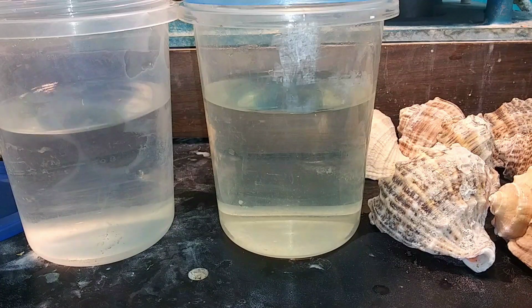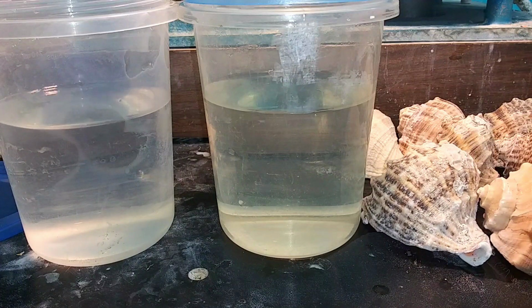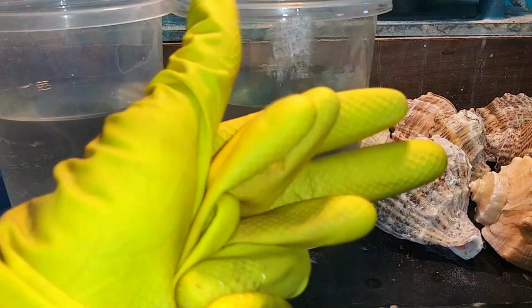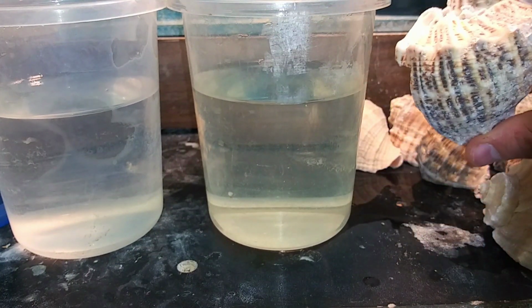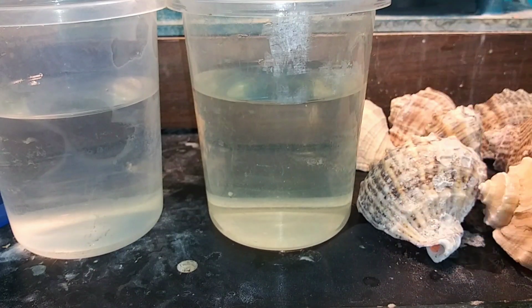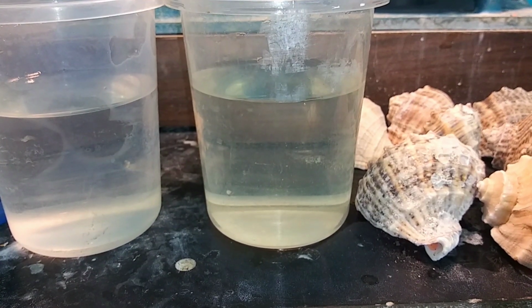I'm explaining this now because I want to put my mask on because I don't like not wearing a mask around muriatic acid. Also, it's hard to push stop and start on the record button when I'm wearing these big rubber gloves. Anyway, we're going to be picking these up with tongs, dipping them in, give them about 5 to 10 seconds. If they need more, I might do a little more than that, and then you just rinse them off in the water. And the transformation is just insane.